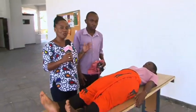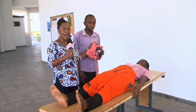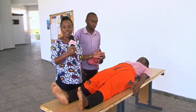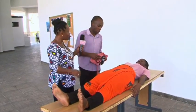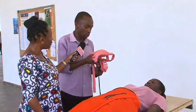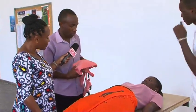James is going to show us a demonstration to see how this Mkanda Salama actually works, and we have a volunteer who's going to be our expectant mother. Okay, James, go ahead. Okay, so as we tell you, this first part is the one which is tied up here on the top of the abdomen.